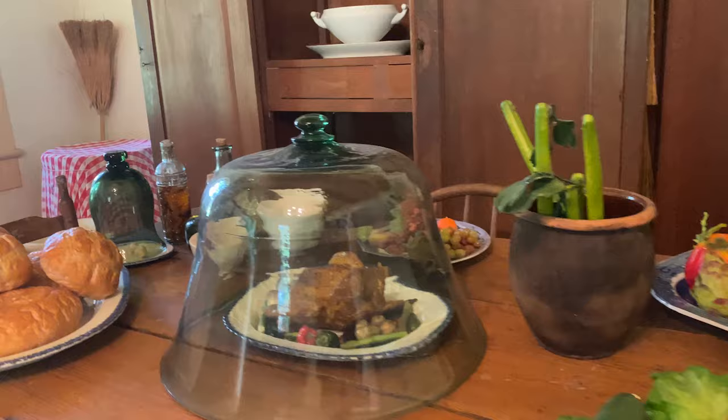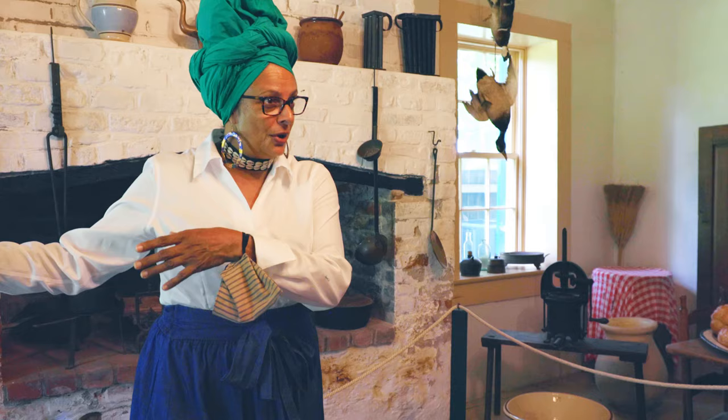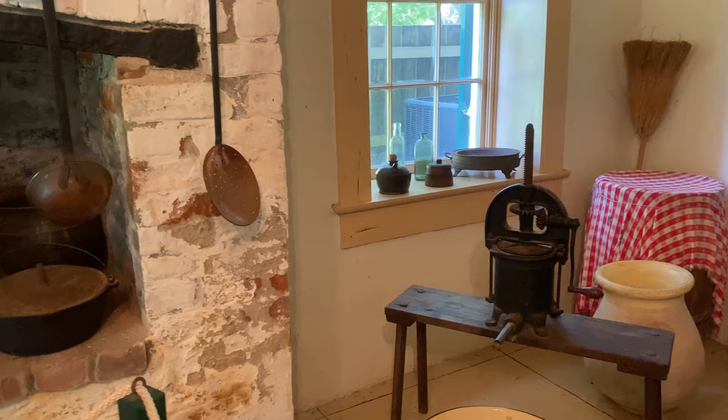So we have the roux, and then we're going to put in there what? Our Holy Trinity. And for the Holy Trinity, we want to thank the Germans from the German Coast. We always credit them with that, simply because they were the farmers and they kept Louisiana fed. So our Holy Trinity is going to be onion, celery, and bell pepper, which is a descendant, we believe, of the French mirepoix.